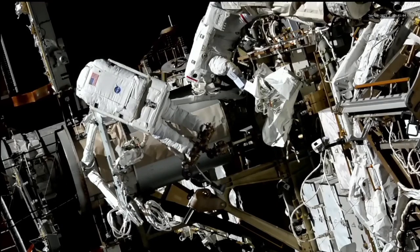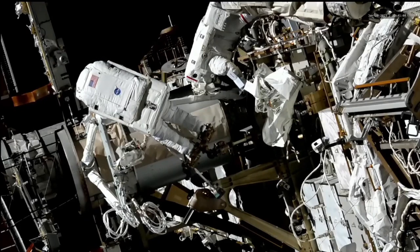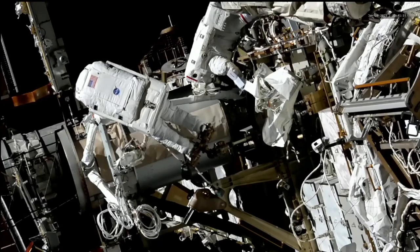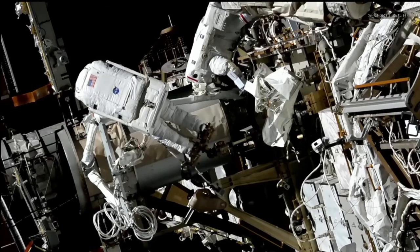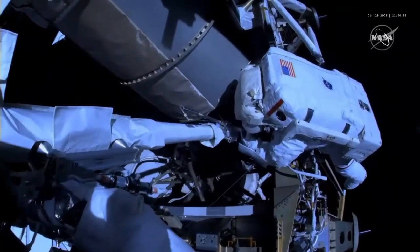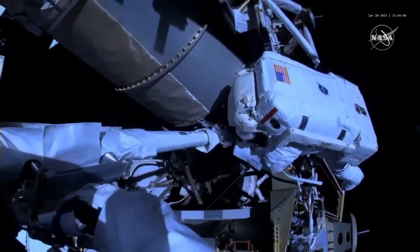So you see Nicole Mann is in the foot restraint. She's got access to the top part of the lower strut, towards the upper triangle. She's got a pistol grip tool to secure that to the top portion. And then Koichi Wakata is at the bottom portion, securing the lower strut to the base of the mast canister. From this helmet camera view, we're looking from the vantage point of NASA astronaut Nicole Mann.